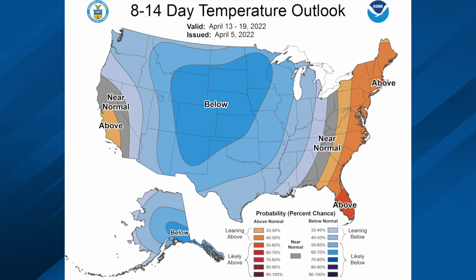And the latest CPC guidance just in. This is the 8 to 14-day outlook. This is for April 13th through the 19th. Temperatures around here near or maybe a little below average during that time frame.